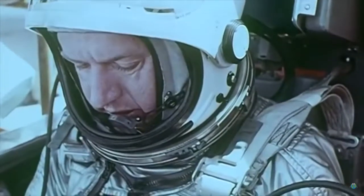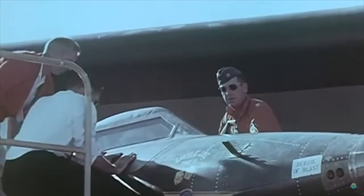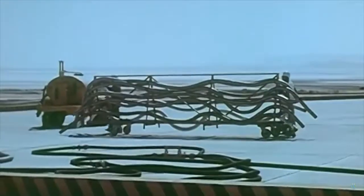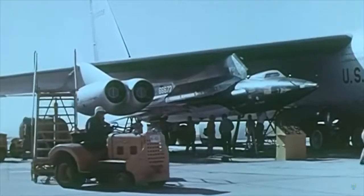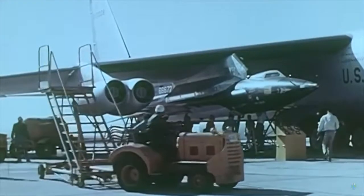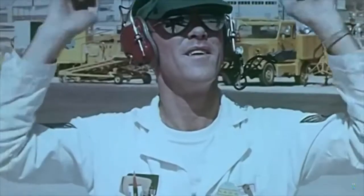The aircraft has been flown successfully more than 120 times, and although setting new records wasn't its purpose, it has set a few along the way. Altitude, 67 miles. Speed, Mach 6, 4,104 miles an hour, the highest and fastest a winged aircraft has ever flown.